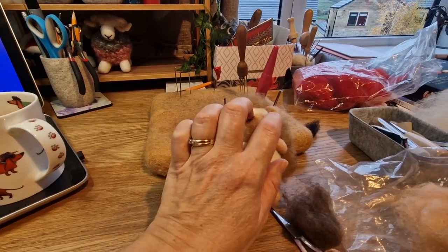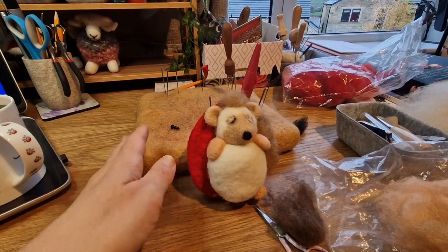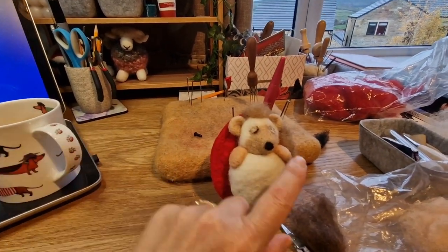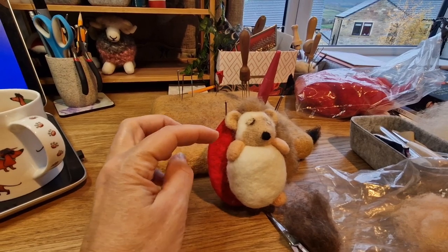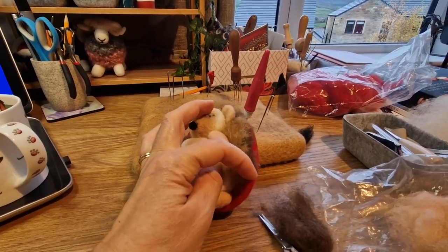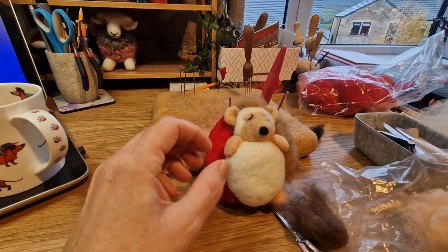So just developing it, and this is what happens. I have an idea, I sketch it out badly, and then the eyes went on, this colouring went on, so I'm quite happy with the hands and feet. We're going to have the joining fur round there, covering up this weird bit.